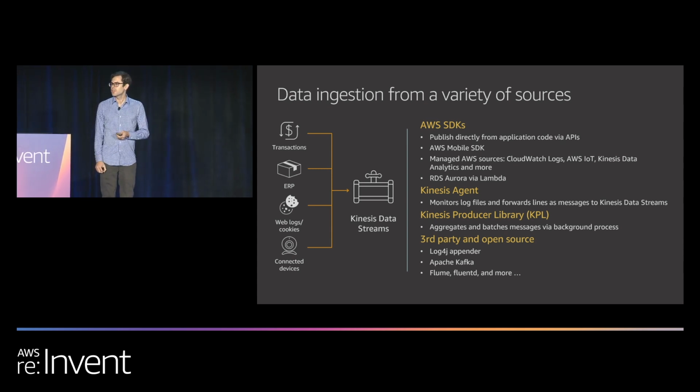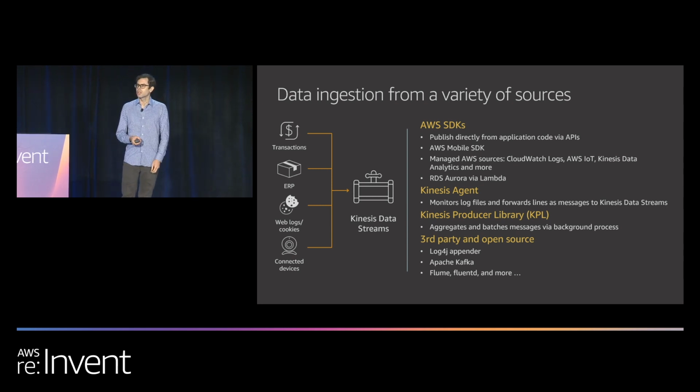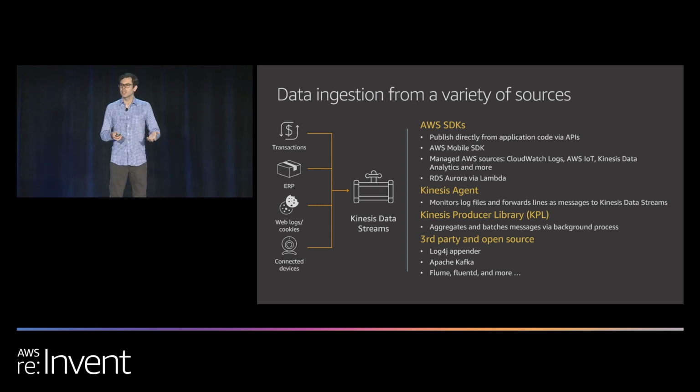So you have the Kinesis agent. For any of you doing web server log aggregation or any kind of log aggregation, all this requires is installing a local agent, configuring which file paths and file types you're looking for, and it will automatically batch the log files and effectively tail them and write them to the stream in real time. Now, the Kinesis producer library, not only can it write to the stream in real time, but it implements a lot of other best practices, but it does require integrating it at the code level into your applications.